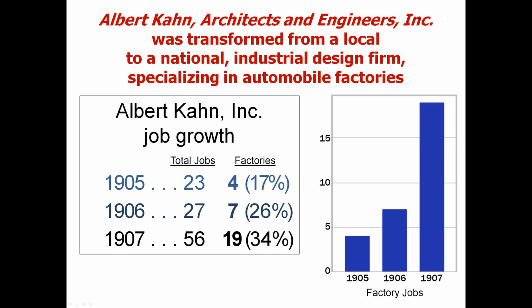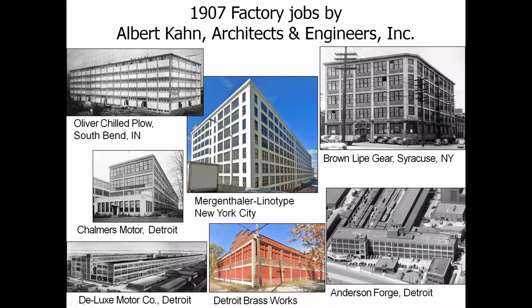By 1907, Albert's firm had doubled the number of jobs in just 2 years, and the number of factories had grown to 19, making up more than 1/3 of his entire company's work, probably far more than 1/3 in terms of the dollar volume of that business.